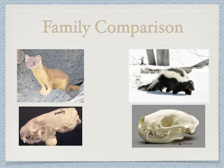And their size. The skunk is bigger and it's less tube-like. And their paws are different as well. The weasel kind of has smaller, little daintier paws with a lot shorter claws, and the skunk has much larger claws which are a lot better for burrowing and digging for food.